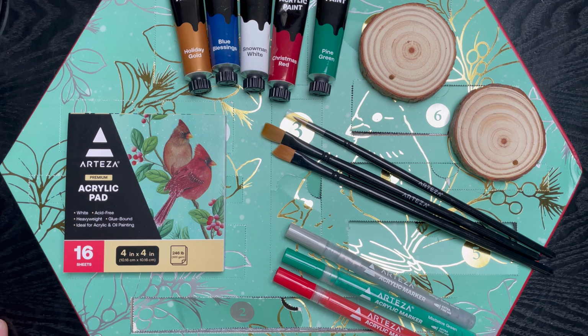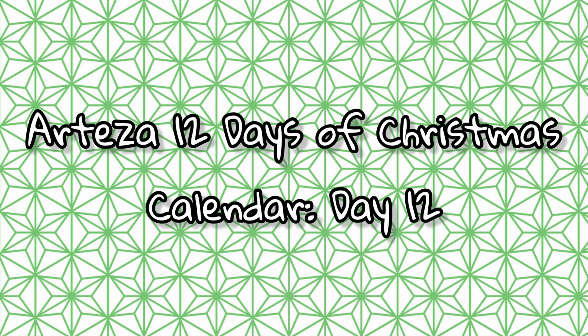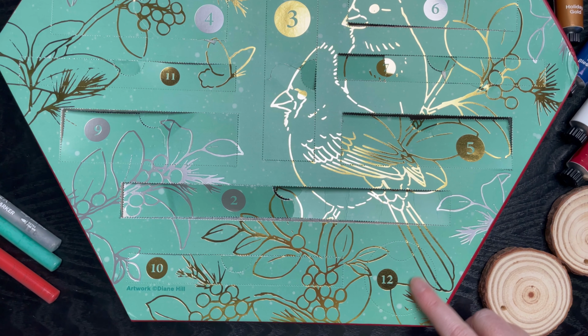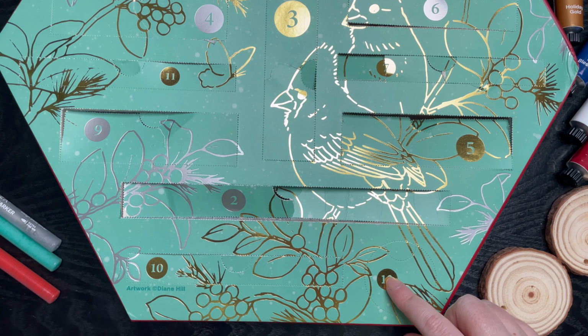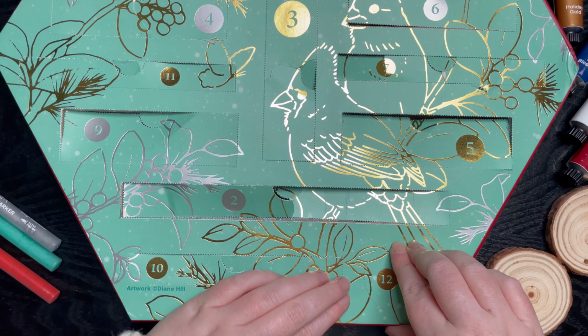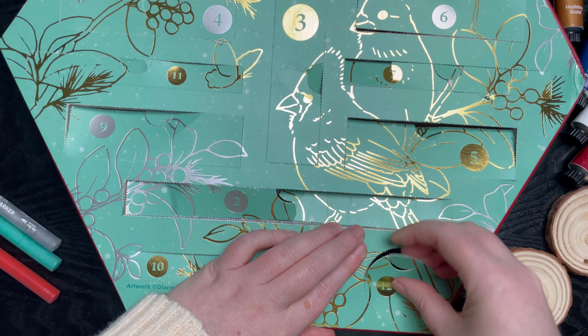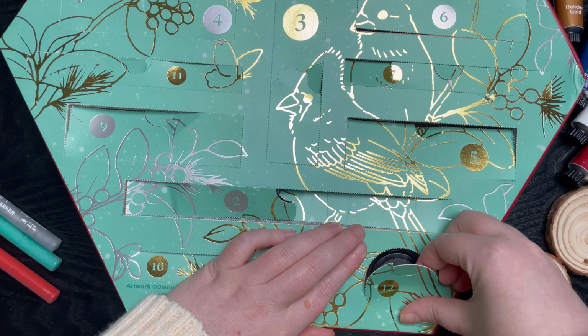We've made it to day 12, the final day of the Arteza 12 Days of Christmas Advent Calendar. Shall we open it up and see what our last day will be? Okie dokie, day 12 is down here. It's very small. I genuinely have no idea what it could be, so let's find out. Is it a pot of something maybe?